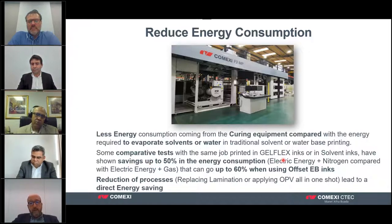We need to think that with the EV, we only use electric energy plus nitrogen, and with the solvent inks, we need electric energy plus gas to make the burners to heat the air. And this 50% can even go up to 60% with the offset EV inks, where there is absolutely zero solvent, so we have a reduction in the energy consumption.